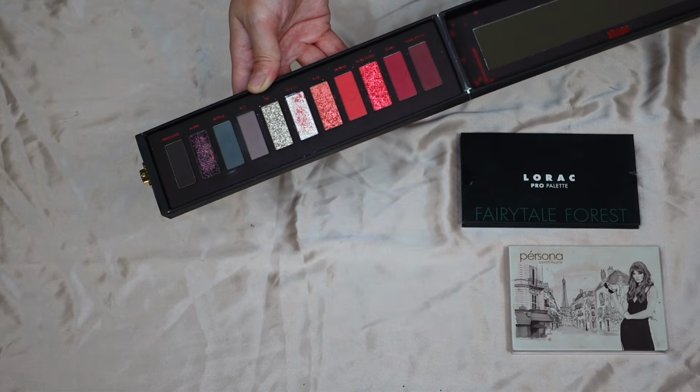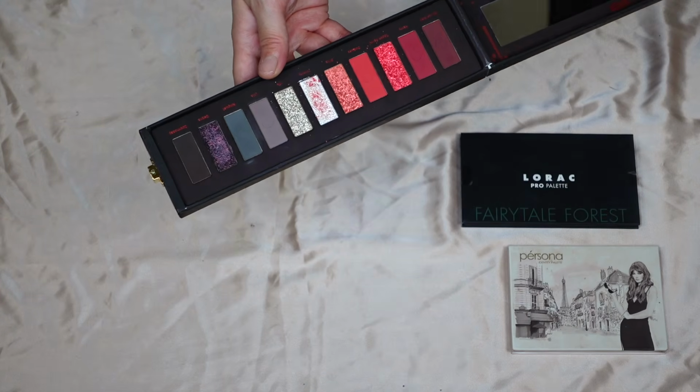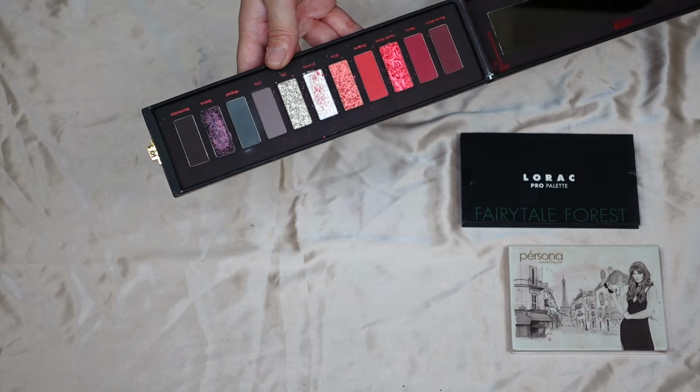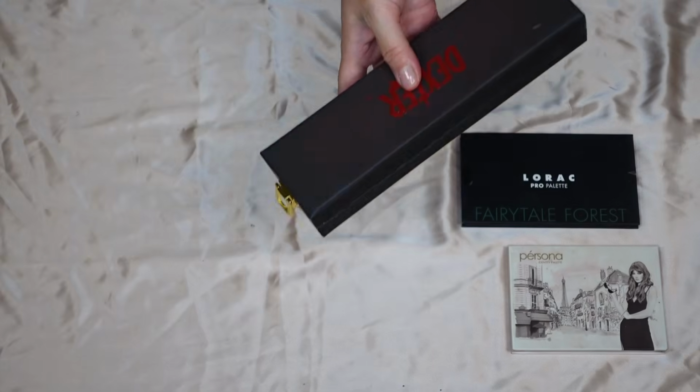It was a really pricey palette, and even though the packaging is quite bulky, I do really like most of the shades in here, and because I am a fan of Dexter, this one is really special to me.